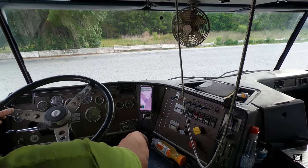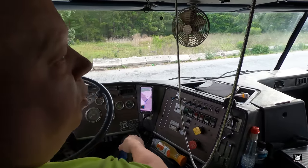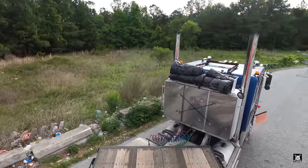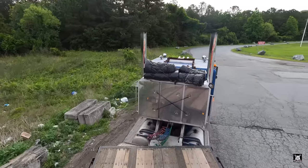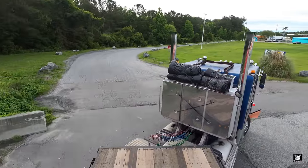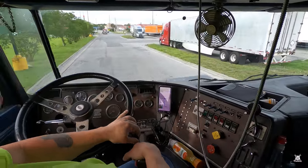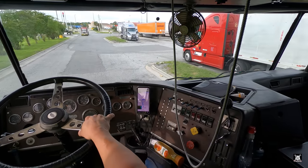Alrighty. Let's get these show ponies going, shall we? Show ponies. Sign says no truck wash stacking on public roads. Okay. By the time you see the sign, you're not on the public road no more. That's helpful.